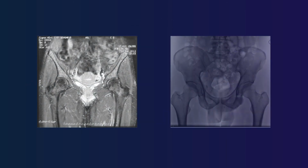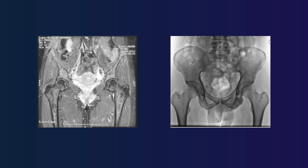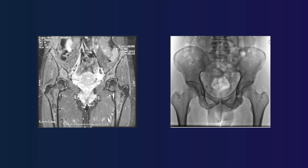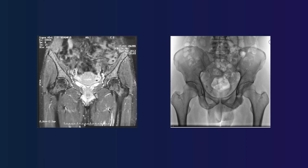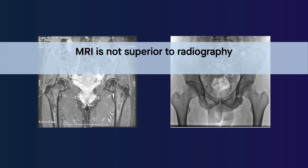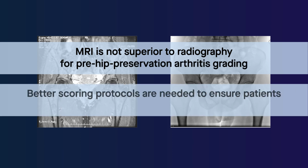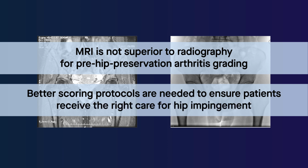Despite these limitations, the results reveal that even highly experienced clinicians score hip arthritis very inconsistently using either radiography or MRI. Thus, MRI is not superior to radiography for pre-hip preservation arthritis grading. The findings also emphasize the need for better scoring protocols to ensure that patients are receiving the right care for their hip impingement.